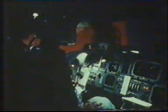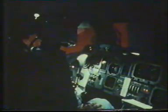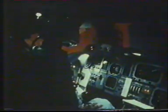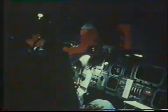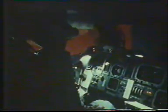Had the repairs not been successful, the satellite would have been brought back to Earth in the cargo bay. Soon, the shuttle met the upper level of the atmosphere. Friction between the fast-moving shuttle and the air heated up the outer skin. That friction also slowed the shuttle down even more.